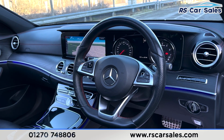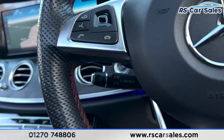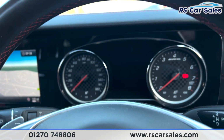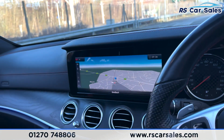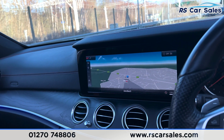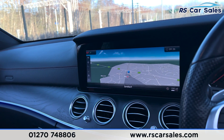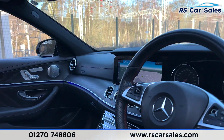We also have a multifunctional steering wheel, which has the paddle shifters on either side. It's also electrically adjustable and has the stalk down there for the speed limiter or the cruise control. We have a digital screen in the centre of the dashboard, along with the main infotainment screen in the centre console, which has the sat-nav. We also have the DAB radio, the Bluetooth phone connectivity, Apple CarPlay, Android Auto. We have all the different drive modes, the ambient lighting, and much more.